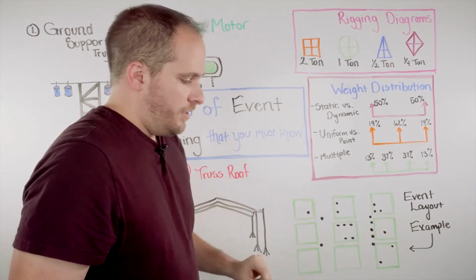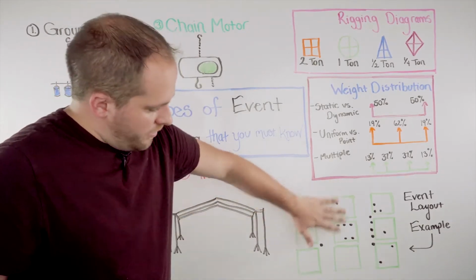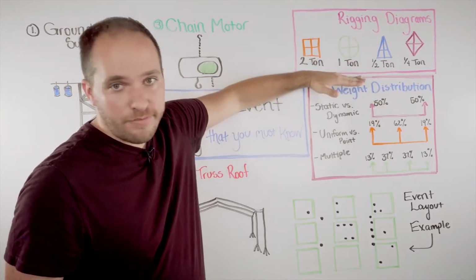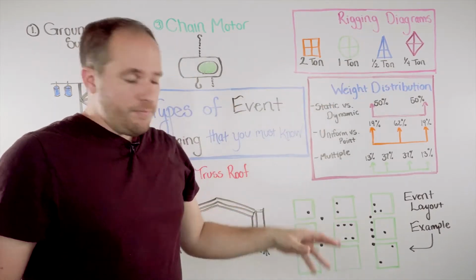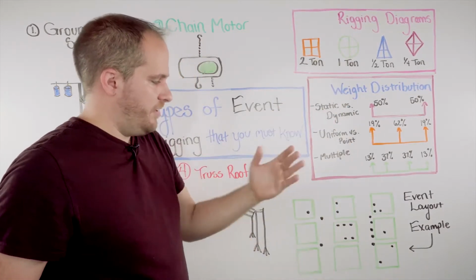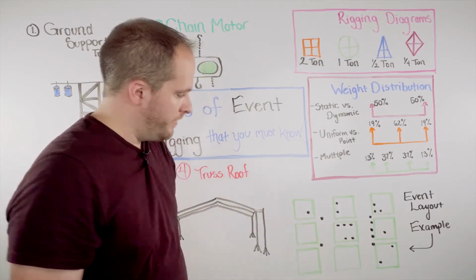So yes, we can hang it, but now what you have to start looking at is your rigging plot, where you're going to see all these little dots. Maybe it's a 1 ton. You always have to check. While these are the standard symbols, they're not universally recognized, so any rigging plot should say, hey, maybe for us, this circle is 1,000 pounds instead of 1 ton. But for this case, we're going to assume these little circles here are 1 ton.